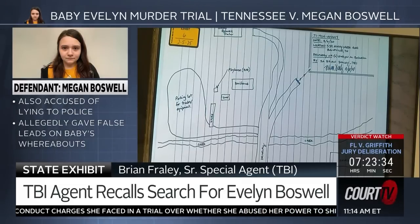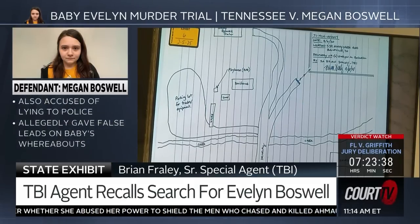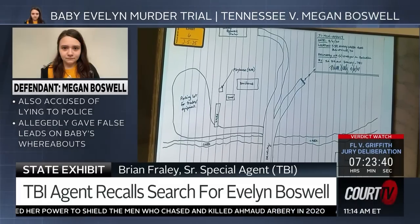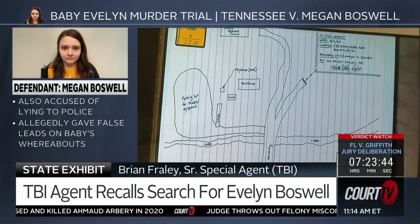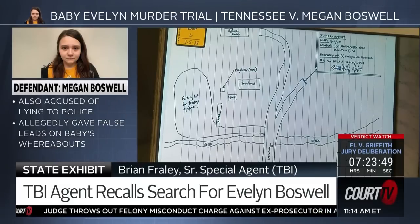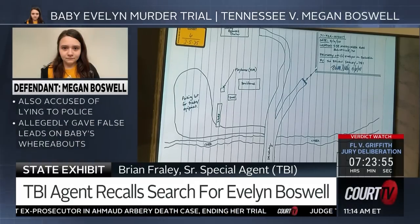Okay. Agent Fraley, you've got the driveway shown through the middle part of that diagram there. Was there any sort of gate or anything, as far as being able to enter or exit the property? I recall, I think there was a gate at the bottom from Muddy Creek Road to the driveway. All right. Okay.